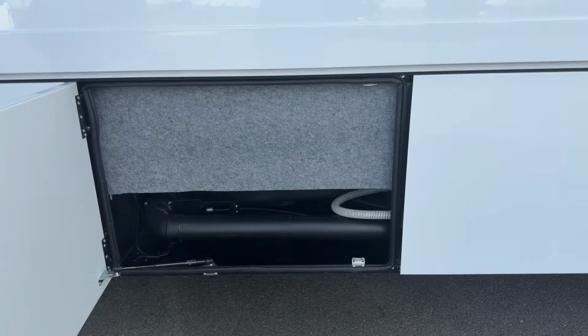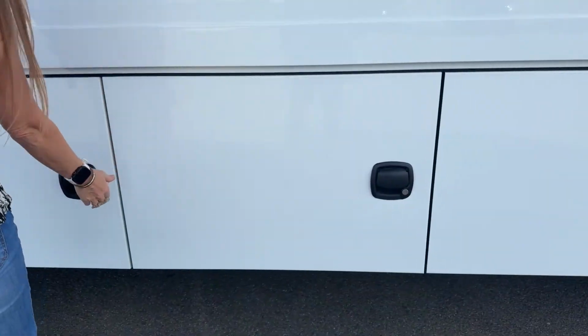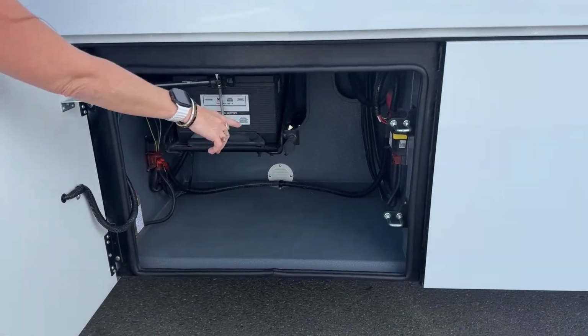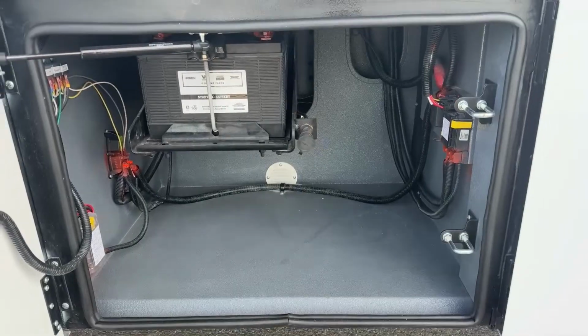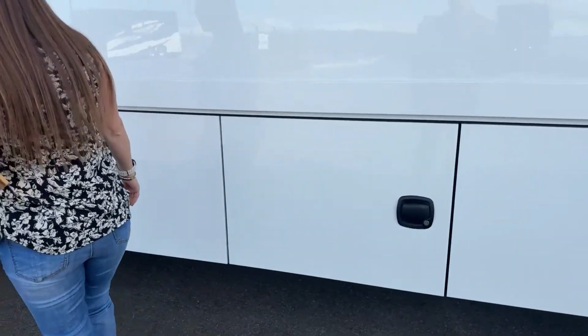Now there are sensors on here. There's SeeLevel tank monitoring sensors. You can read all of your tank levels from your app or inside of the coach. They are also heated so they won't freeze. This is where you would put your air shock. This is your chassis batteries. And as you can see, they're keeping the chassis batteries separate from the lithium batteries. And that's a great system. No arcing will happen there.